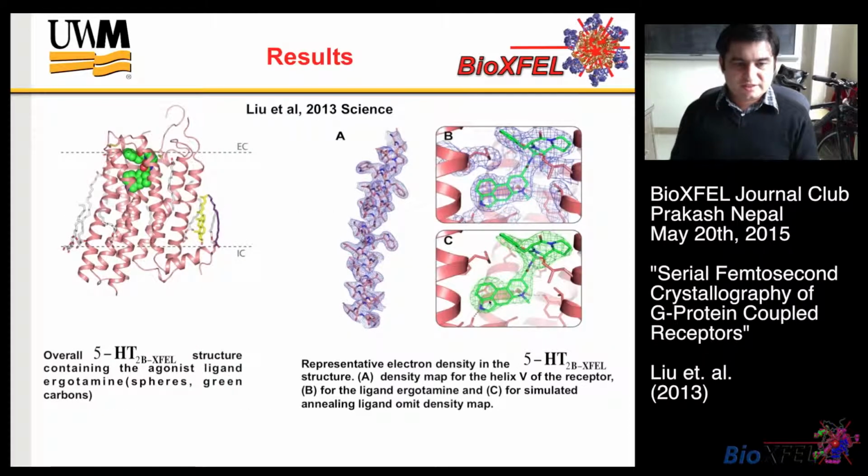So here are the results. The significant result is that they are able to get the electron density in almost all residues. In figure A is the density map for helix 5 of the receptor. Figure B, on the right side, is the corresponding density map for the ligand ergotamine, which is attached to the receptor. And figure C is the simulated annealing ligand omit density map.